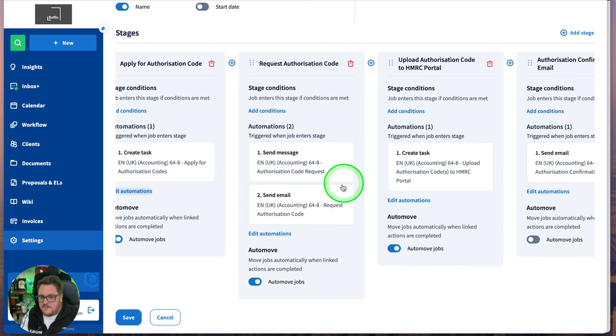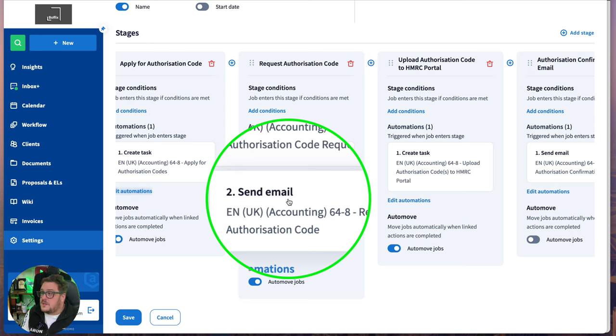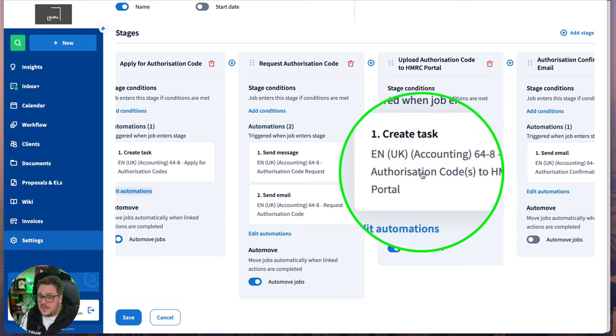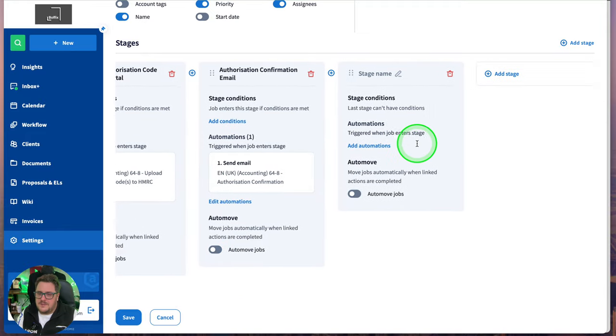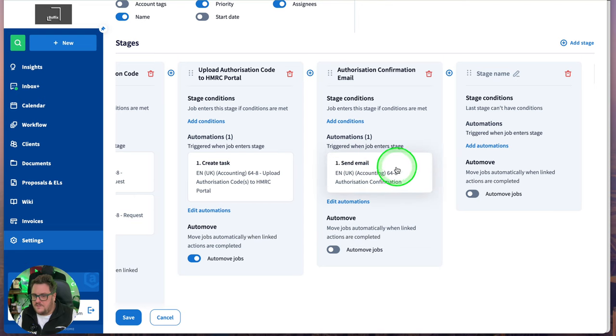I've got request authentication code, which includes in this one, send an email to the client telling them that as soon as they have that request code come through, let us know about it. And then I can say an upload to HMRC, create a task, get the client to tell them where to go and upload it for them, send that email to them a few days later and say, look, you should have had this by now. Here's a link so that you can go and upload that to us nice and easily. And then ultimately, once that's finished, I can then go and decide what happens when it finishes at that point in time.